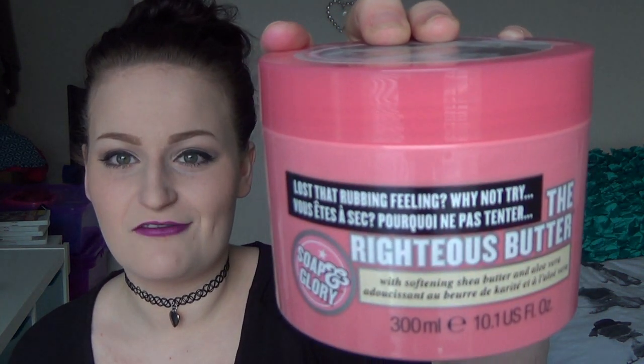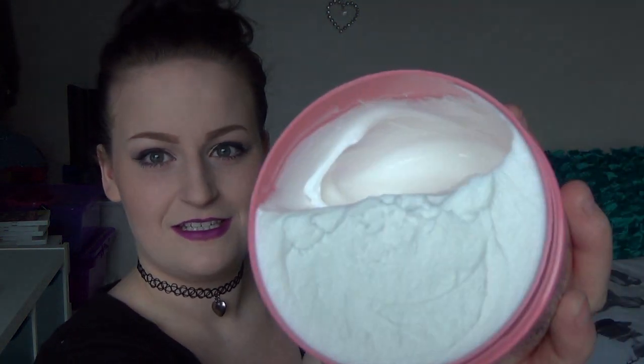The next thing, when I get out of the shower, I really love Soap & Glory's Righteous Butter. You've all got to have used this or tried it or smelled it. It's just awesome. You can tell it's been lying down, but I love it. I'm a bit of a Soap & Glory fan. Some of their products are hit and miss, but never mind.